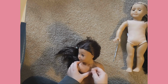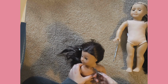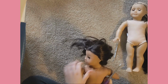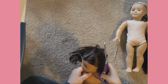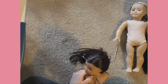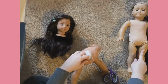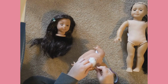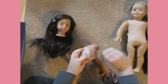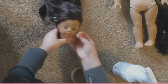So I'm trying to pull up the stitches, holding the casing in to get access to the zip tie. And now that those are open, I'm trying to break the zip tie. This was really scary. It's a very tight area to get in. I ended up using scissors, which was not fun. I was eventually able to break it, and now you get to see the zip tie that's in there. And now we could start face paint.